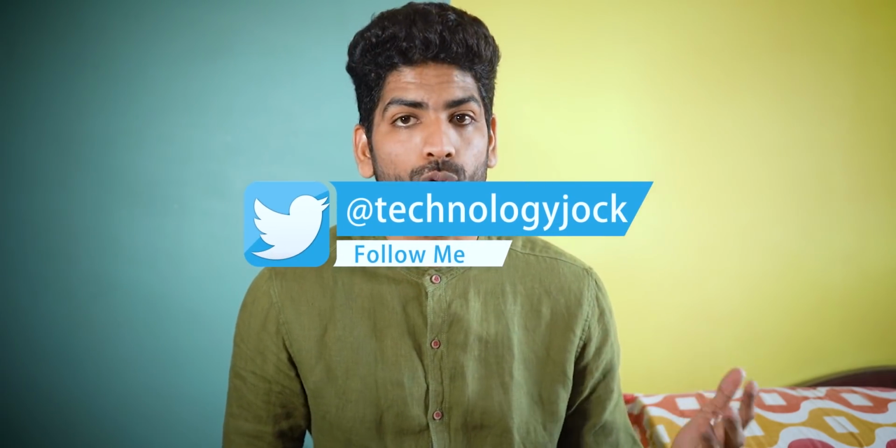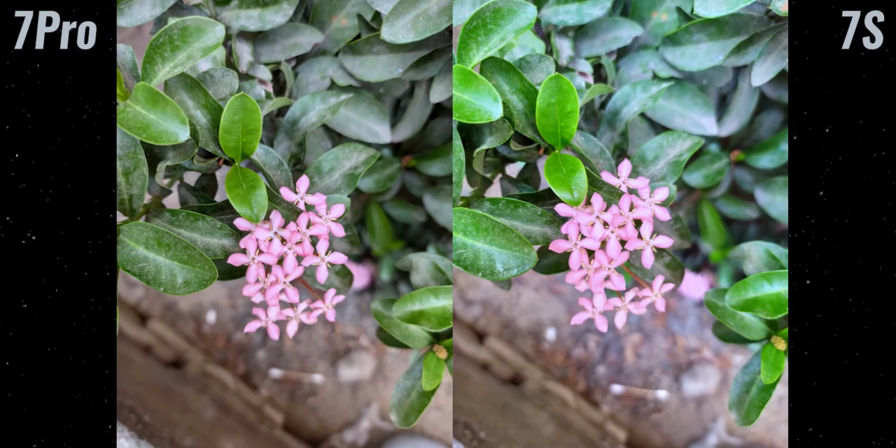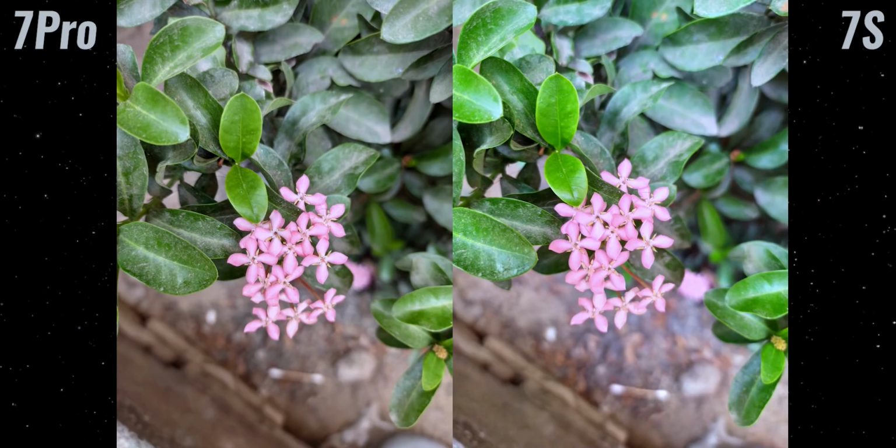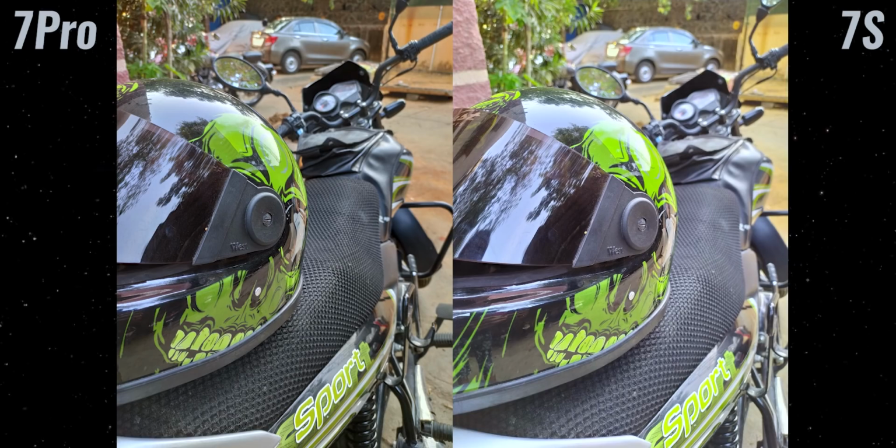Now, both phones have a 48 megapixel sensor. The one on the Note 7S is made by Samsung, while the one on the Note 7 Pro is made by Sony, which is supposedly better. But let's actually have a look at the pictures and decide. Now, the default resolution is 12 megapixels on both phones because by default, every 4 pixels are combined into one.